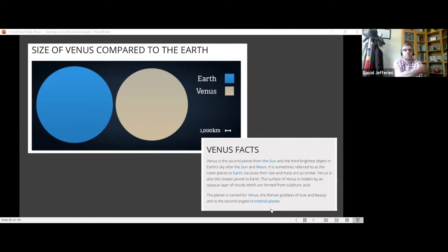Now, the planet is named for Venus, the Roman goddess of love. As I say, it's the second largest terrestrial planet. Here we go. You can see that compared to the Earth, Venus is only just marginally smaller than the Earth. So it's the second brightest natural object in the night sky. It has a pretty good magnitude. It's visible on a bright, clear day. So if it's in the sky and the sun's still up, and it's not in the same direction as the sun, you can actually see it in the daytime if you know where to look. It's sometimes referred to as the morning star, and also the evening star.